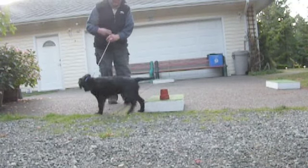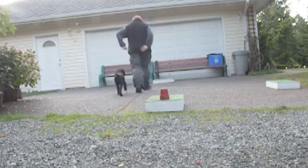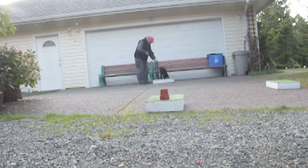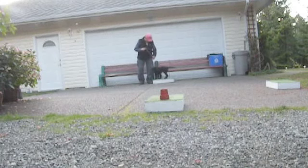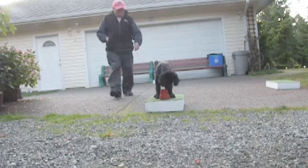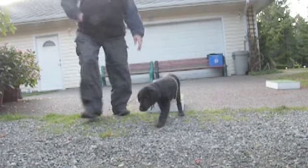Anyway, the camera survived, no damage was done. It just shows how quickly one has to be with these quick-footed little puppies. Good boy. Good puppy. Good boy.